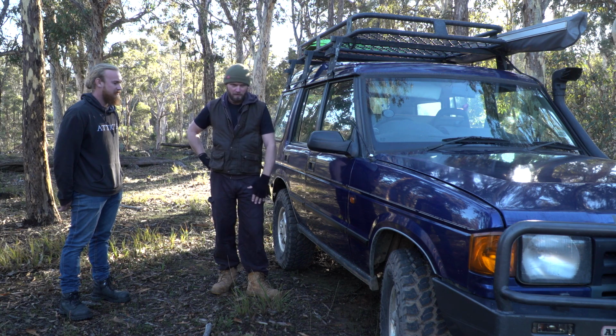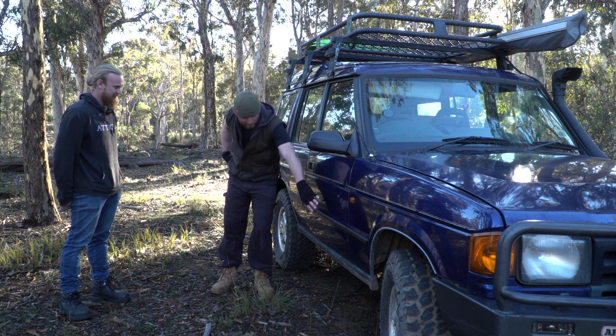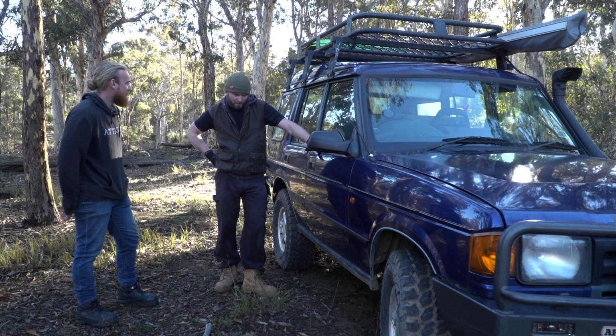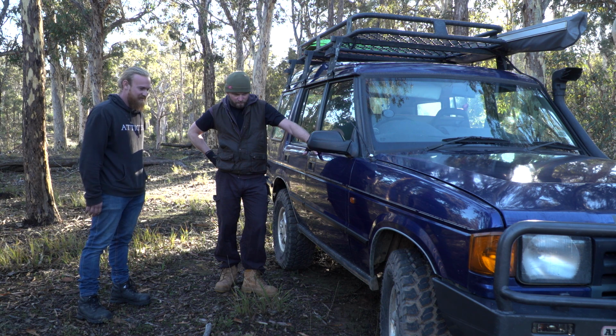You don't really have to have them if you drive it carefully, because I can see you've got no dents in the sill. It's just one of those things. I saw a set come up on Gumtree once, but I let them go past because I haven't hit anything yet. Just driving carefully, watching out for rocks.